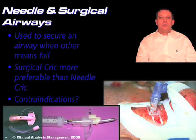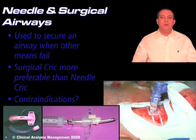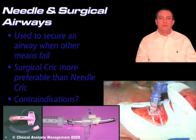When we talk about surgical crikes versus needle crikes, it's pretty simple. The only time you do a needle crike ever is when you can't do a surgical crike for some reason. Dr. Broselow, the physician that invented the Broselow tape, I love one of his sayings. He says, if you've ever done a needle crike, you're an expert, because if you've done one, you're the only person in the room that's done one, and you'll never do one again because you know that they don't work.